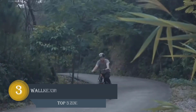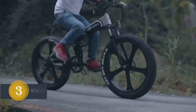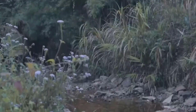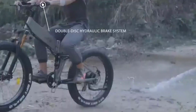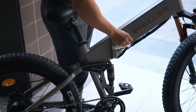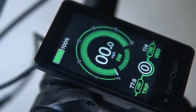Number 3. Walk X3 Pro Electric Bike. The top speed of this X3 Pro 2023 electric bike has been upgraded to 32 miles per hour thanks to the powerful upgraded 750-watt brushless rear hub motor, outputting continuous strong power which provides a ton of power uphills and across challenging terrain. The battery can be charged while in the frame or when removed.